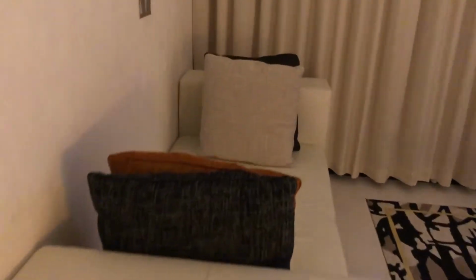This hotel really uses a lot of mirrors, so yeah. More storage space, yes, wardrobes, the usual amenities, as well as another sofa here.